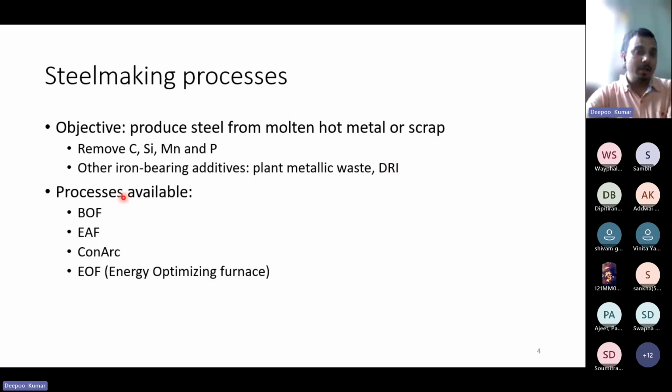The processes that are available are BOF, which is the most popular and most commonly used. Other ones are electric arc furnaces. Then Conarc is also there in India in many plants, I think both Tata Steel and JSW and probably others as well. Conarc is essentially converter plus arcing both. BOF is primarily hot metal based, EAF is primarily a scrap based process. Conarc allows you to optimize your supply of liquid hot metal and the scrap, so you can use energy from arcing in addition to the chemical energy from the converter process.